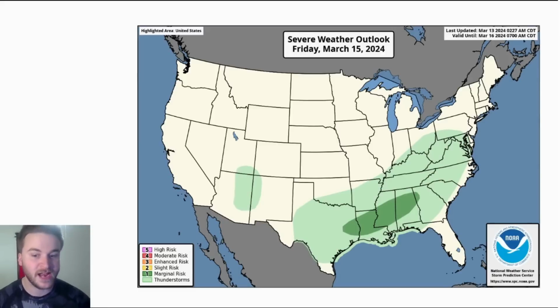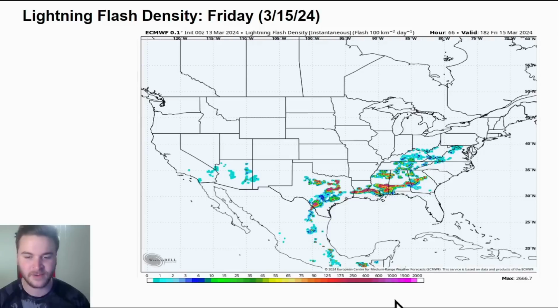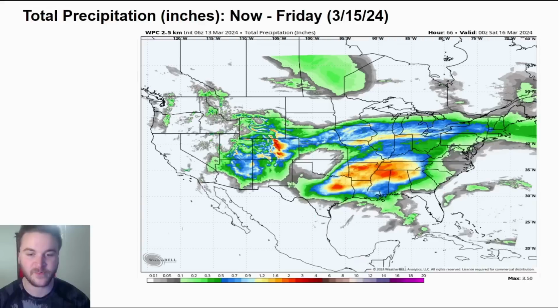Then as we go into Friday, the severe weather doesn't stop. We have another marginal risk down here: East Texas, Louisiana, getting into Mississippi, Alabama, and extreme western Georgia. This is a lower-end threat, a 1 out of 5 on the scale, and you can see those thunderstorms lighting up across portions of Dixie Alley and the Gulf Coast states on Friday.